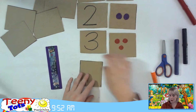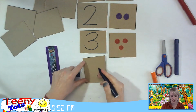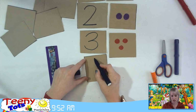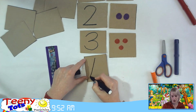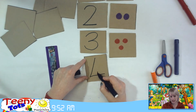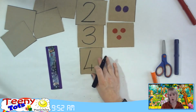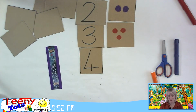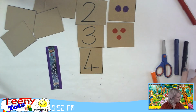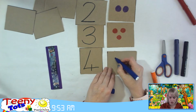We're going to do two more numbers and then we're going to do some more songs. Okay, number four. We start at the top and we go down. Remember, we're making like a triangle almost, and then we cross it. Okay, can you see there? Four. Number four. How many dots? 20 dots? No, that's too many. How many dots? Four dots. Good. Okay, so we're going to do four dots.